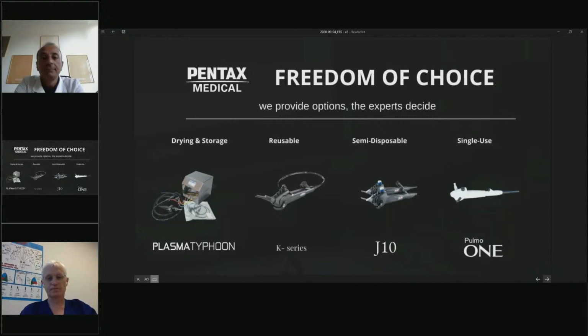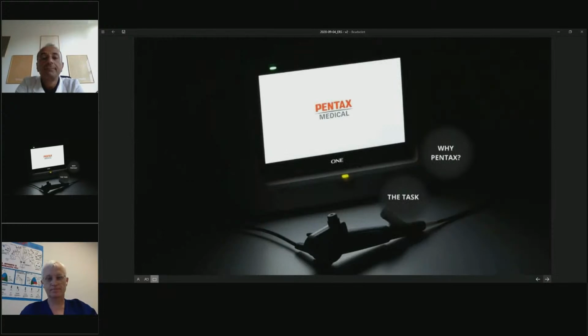So this was just explained in a nutshell, how we are approaching this new technology. You see here a little sneak preview of our upcoming scope. And please be prepared for the upcoming months to get more additional information on this one.